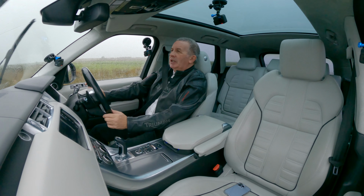You've got a little fridge in there, or cooler box, and a nice big front central armrest. You've also got adjustable armrests here, which you can adjust with this wheel to get exactly the right position. Nice big armrest over here if you're a lazy driver. A real comfortable position. I've not done the electric seat roulette yet. Might have a go at that.